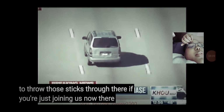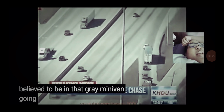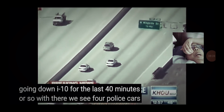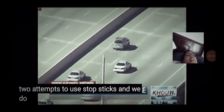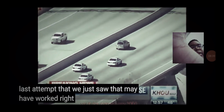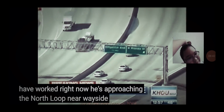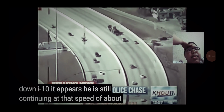If you're just joining us now, there is what we believe. Actually, it looks like they may have gotten the back tire with those stop sticks as he's slowing down a bit. This robbery suspect, one man believed to be in that gray minivan, going down I-10 for the last 40 minutes or so. There we see 4 police cars following him closely behind. We've seen 2 attempts to use stop sticks, and we do believe that second attempt, that last attempt that we just saw, may have worked. Right now he's approaching the north loop near Wayside, still going down I-10. It appears he is still continuing at a speed of about 60 miles an hour.